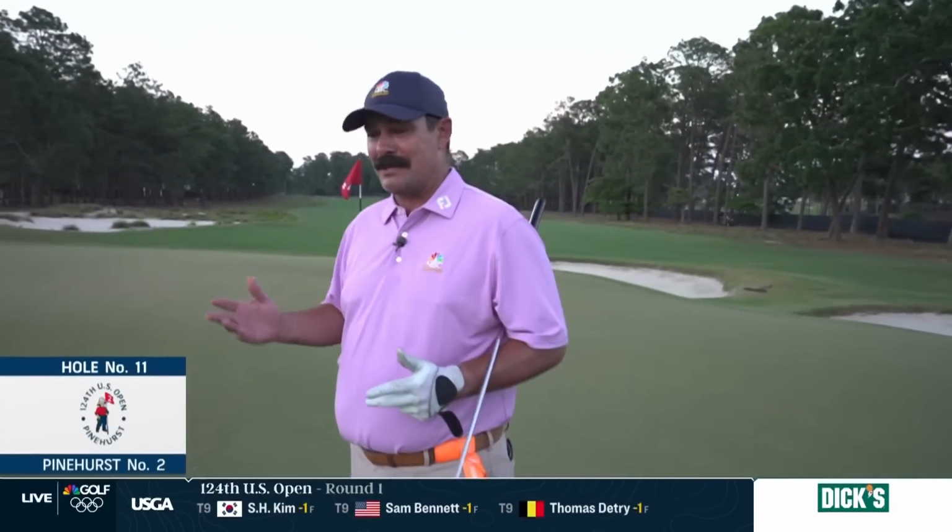This golf course, if you're out of position, hitting shots into the greens, you just kind of bogey yourself to death out here. It's like my group got on the bogey train. I was shocked when I saw how well guys were playing, and to get it to 5 under par was surprising.